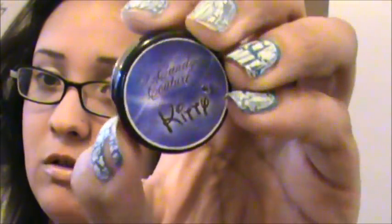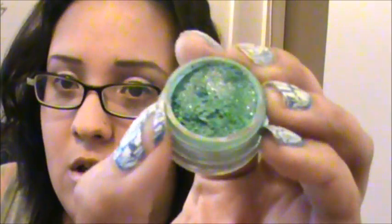So this is Kitty. I actually posted a picture on Instagram yesterday using this color. And these 4 are all from Candy Couture. So that's Kitty. This is a really bright turquoise kind of blue right there.